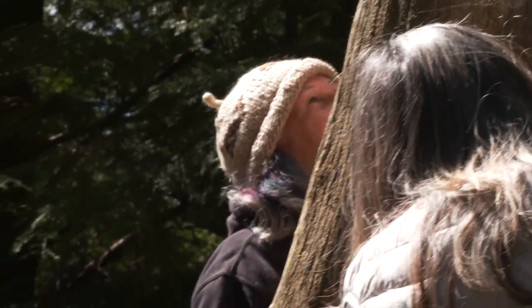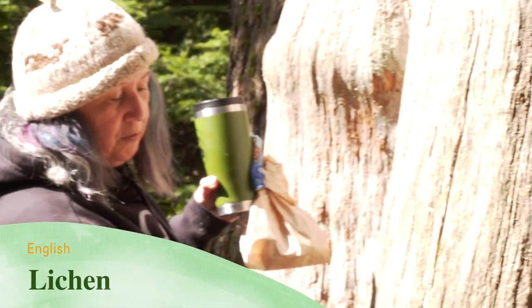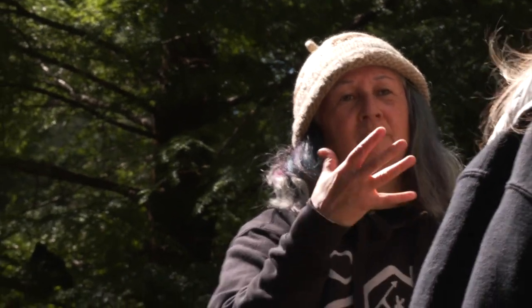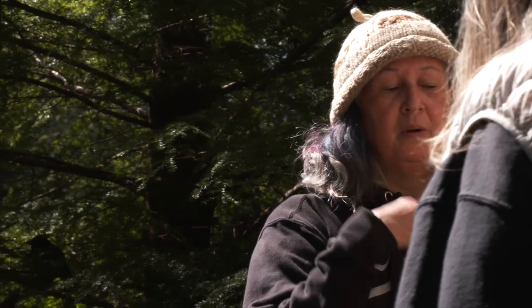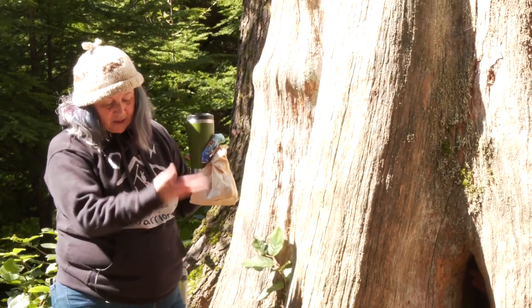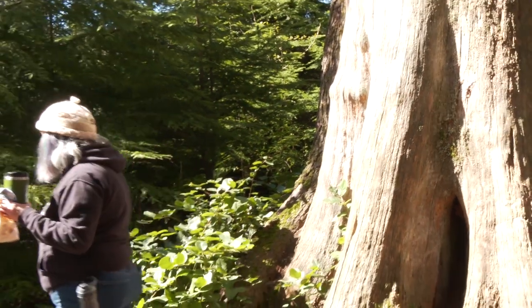You see, the lichens are the air filters of the forest. We know that plants provide oxygen, but lichens and other fungi, they're all part of the fungi family, actually make the air clean. They purify it so that you're breathing the cleanest air possible. So again, even our dead standing trees are all providing beautiful nutrients for us to stay alive.